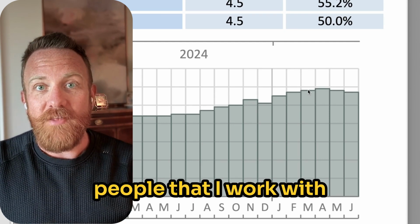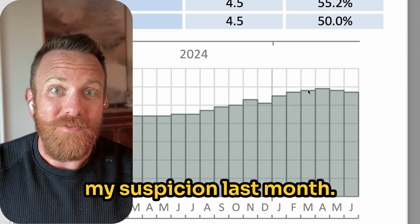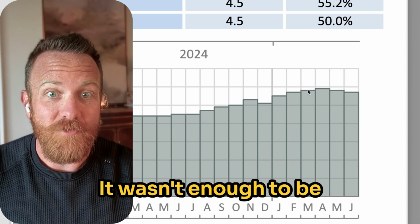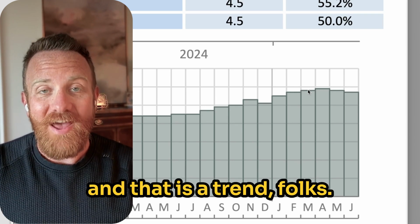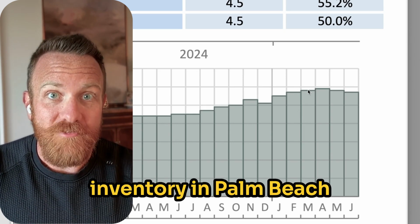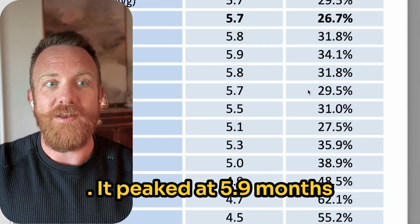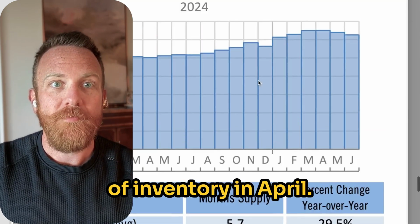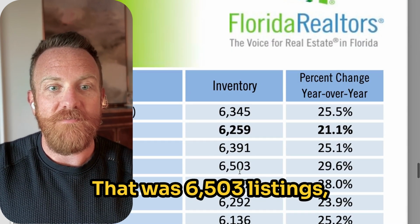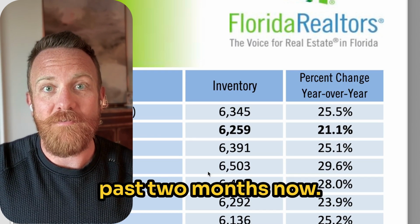Now, I've been telling people that I work with in one-on-one and group coaching that this was my suspicion. Last month, we saw it just a little bit. It wasn't enough to be a trend line, but now we've got 2 months, and that is a trend, folks. I think that single family inventory in Palm Beach County peaked in the month of April this year. It peaked at 5.9 months of inventory in April. That was 6,503 listings, and it's come down consistently for the past 2 months.